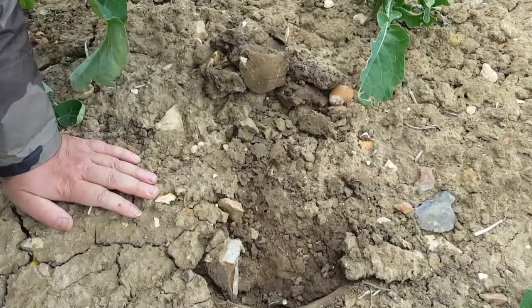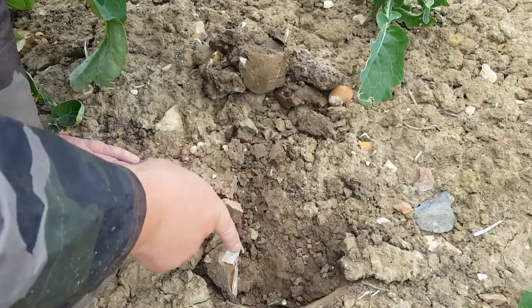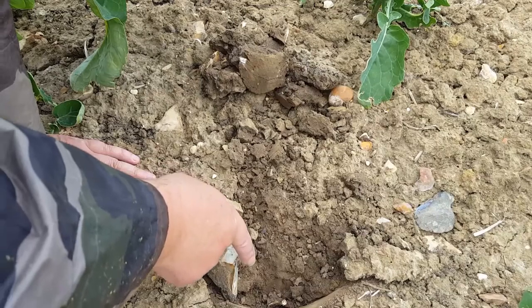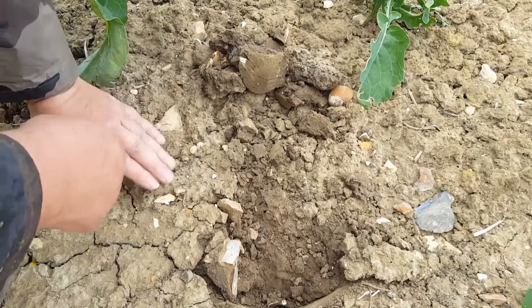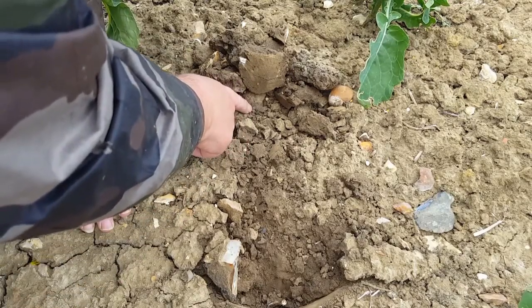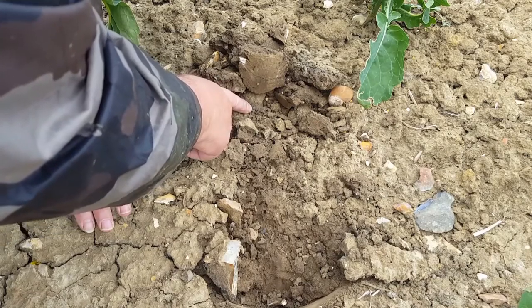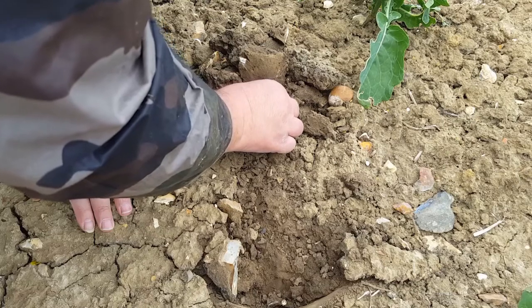Hello folks, I just had a find here out of this hole just here, and I've only just broken the surface really and turned it over and got the top off it. I don't know if you can see it from there, but there's something here and it does look like a cut half hammered. I haven't touched it yet. I'll pick it up now.